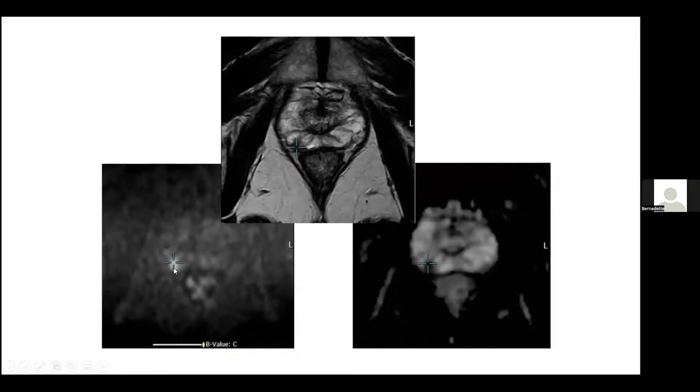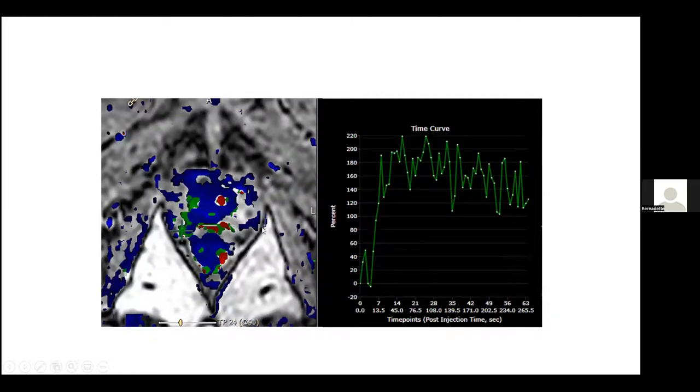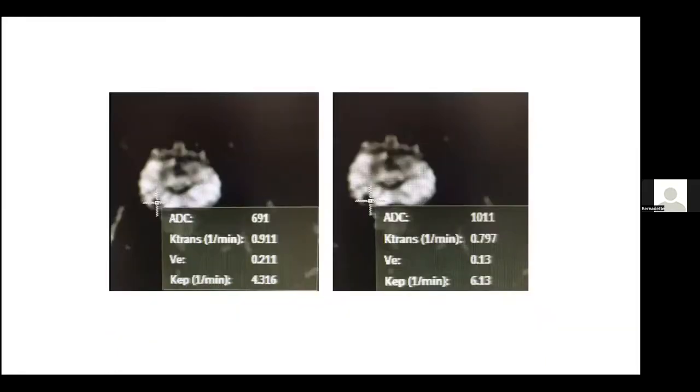So again, if we've got a lesion here, we see it on all these three sequences, and then it perfuses wildly, and we've got a pharmacokinetic map that is alarming, stick a needle in it. Well, where do you want to stick the needle? You want to stick it in the area where the ADC is the lowest. I put the cursor here, I got an ADC of 691. I move that cursor just a couple voxels, now all of a sudden I'm at an ADC of over 1,000. That's not where I want the biopsy to be procured from.